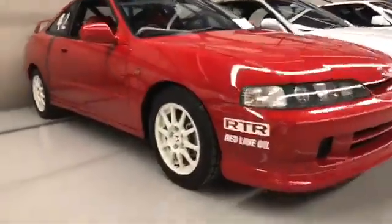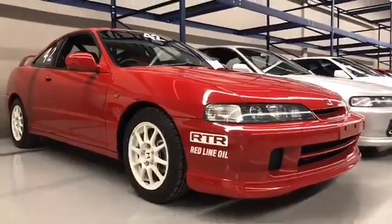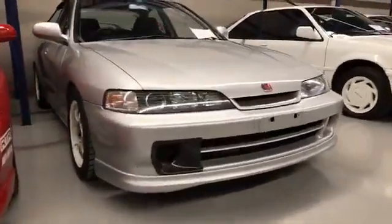Can anyone guess the year of these? There's one race car here that was actually owned by Honda R&D. Another one right next to it.